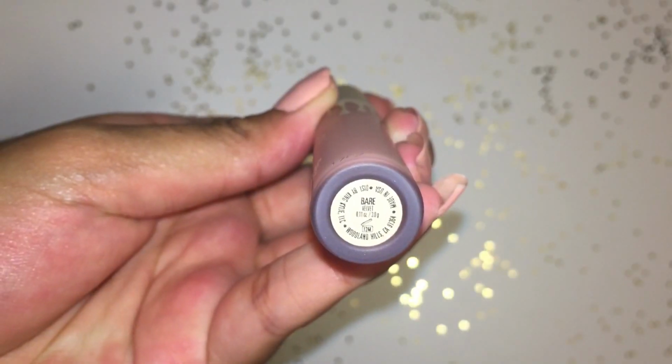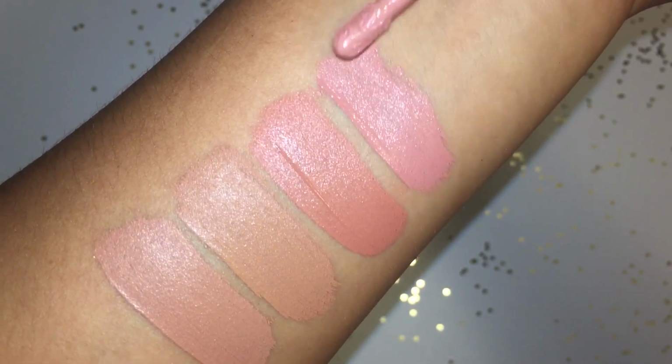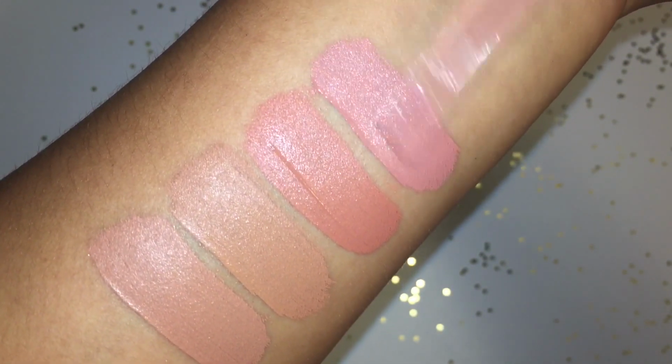The last shade that I'm going to be swatching is in the shade Bare. I absolutely love this light pink shade as well. This would look really nice with like a smoky eye.